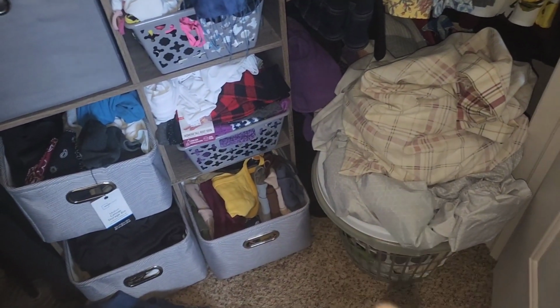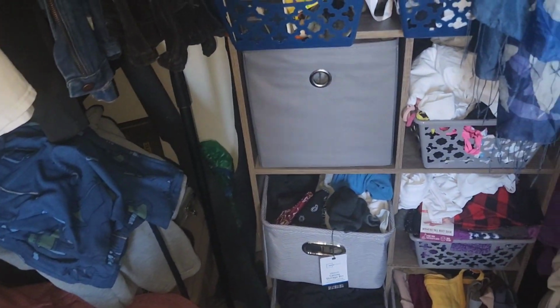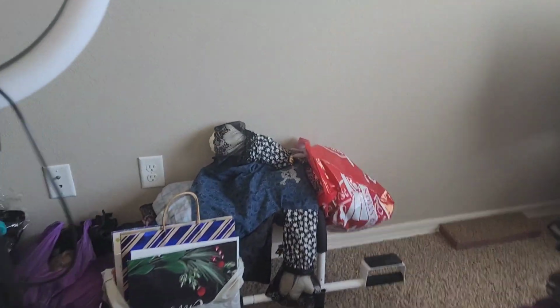That's my dirty laundry bin. My husband's side is... We're not going to talk about that right now. All right, let me go show you what's going on in the laundry room right now.